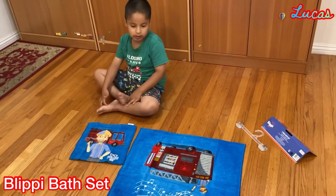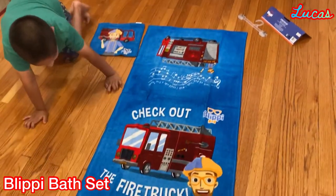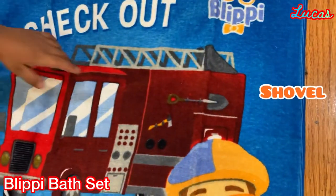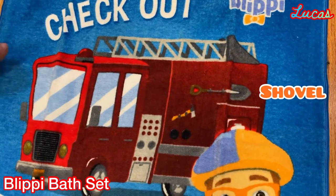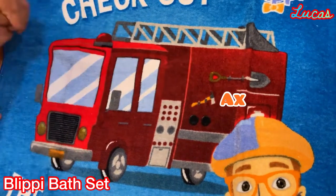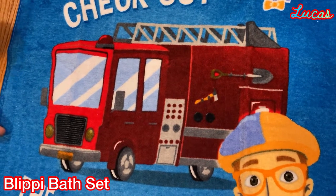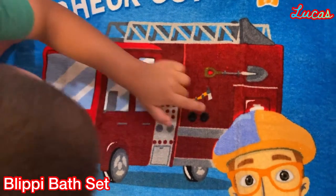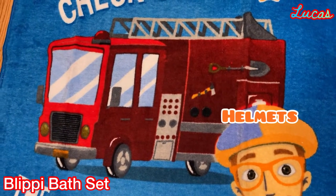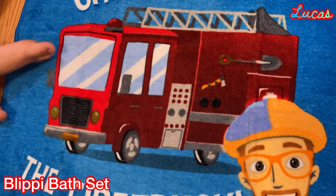And we want to know the gadgets. Okay, so let's first move. Here's a shovel for digging when someone's trapped on the ground. And here's the axe, to break the door and get inside. And here's the helmet. And here, the hose.